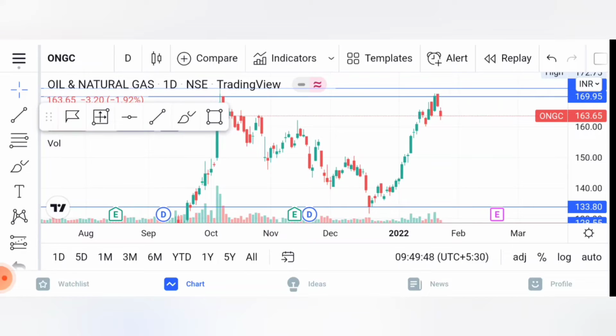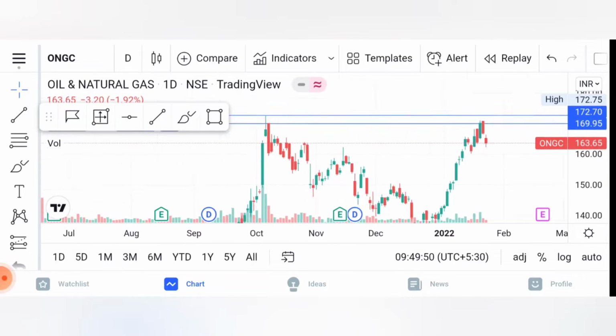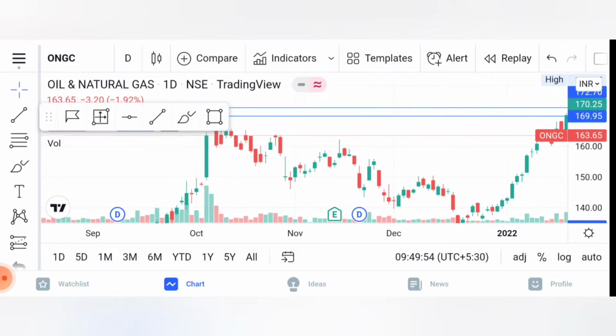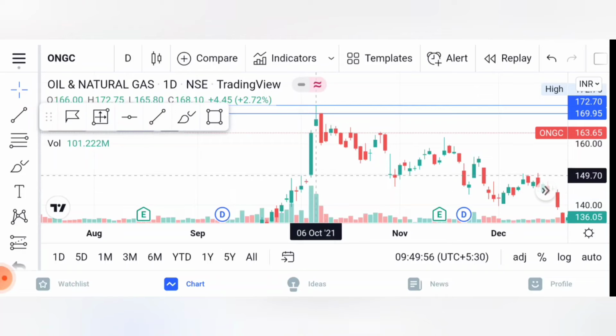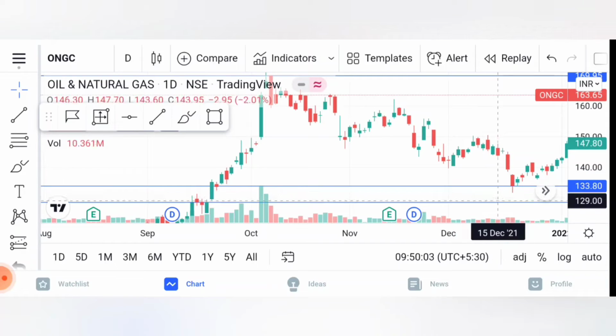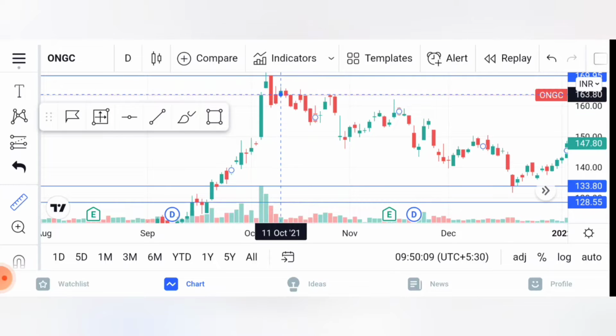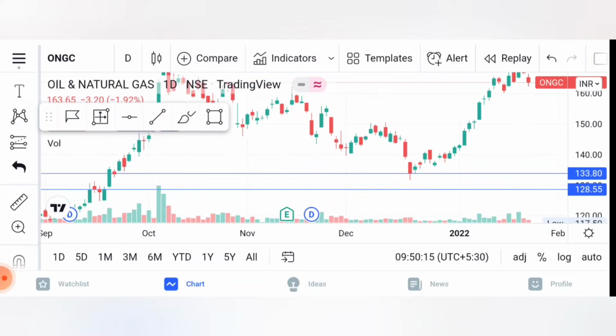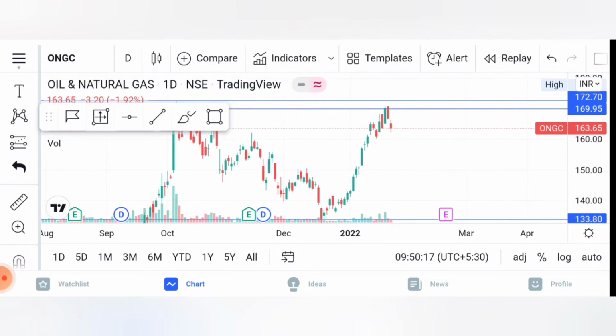The current price is 163.65. Seeing here in the one day time frame, on 7th October there was a double red confirmation, and from 7th October to 21st December it has lost nearly 18% in 70 days, which is a great sell off.